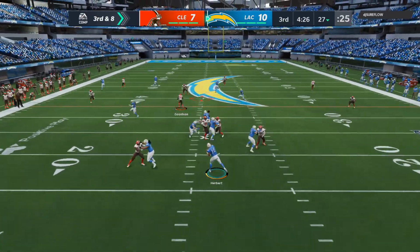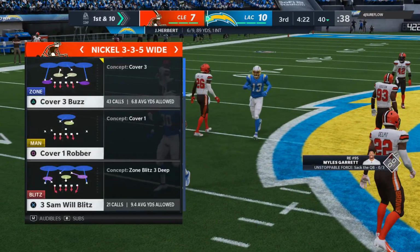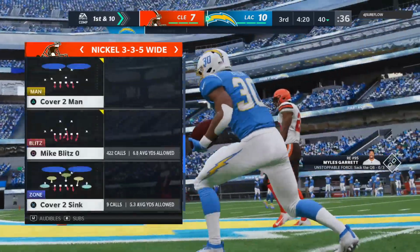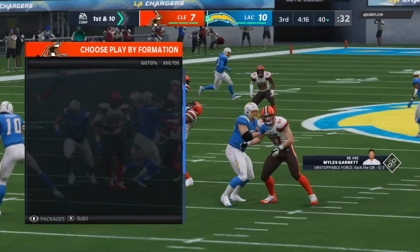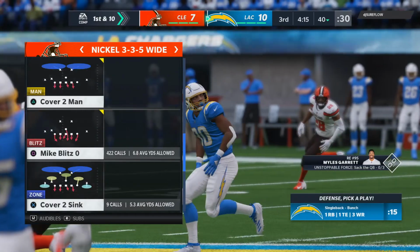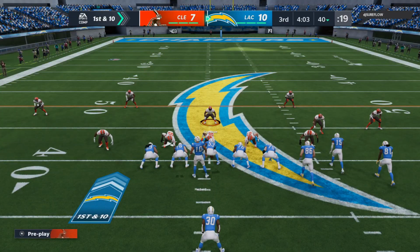Operating from the gun, Herbert. Oh, did he hang on to it? He did on the dive. Nice grab. That one good for 13 and a Charger first. And a key number on that play, 3. 3rd play of the drive, 3rd down, spectacular catch, turns into a 1st down. 1st down saves him from a 3 and out.